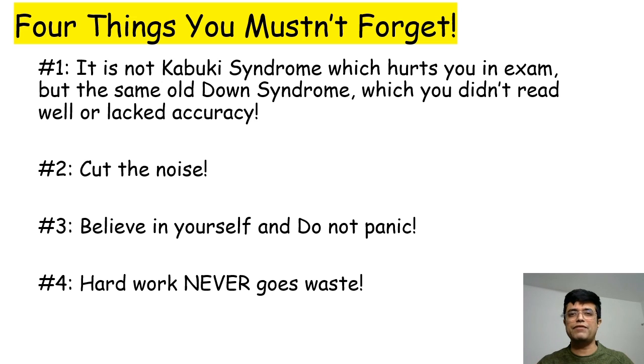And irrespective of the result, believe in yourself. One exam cannot define you. Learn from your mistakes, move forward, keeping in mind that whatever hard work I did in the previous exam, it will come in handy in this exam if it did not help me in the previous exam. Because all the information is coming right here.